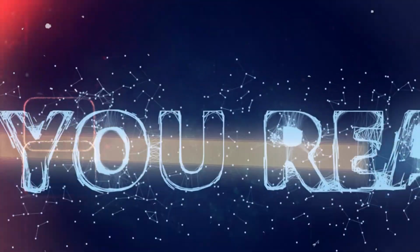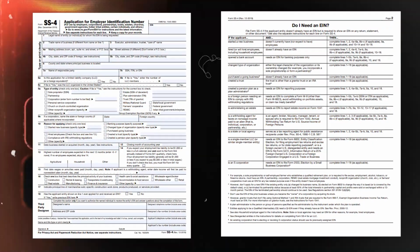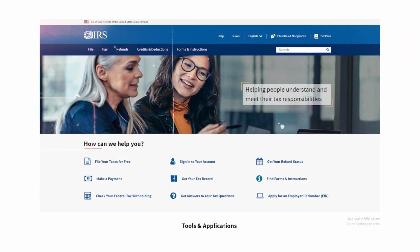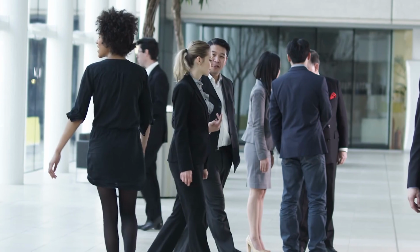Now, are you ready for more form-filling fun? Great. Firstly, start by downloading Form SS-4, also known as the Application for Employer Identification Number, from the IRS website. You can also request a copy by calling the IRS or visiting your local IRS office.